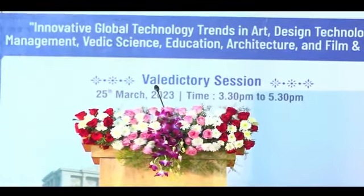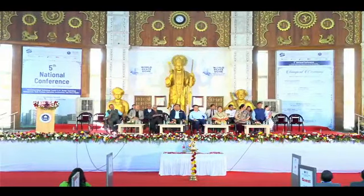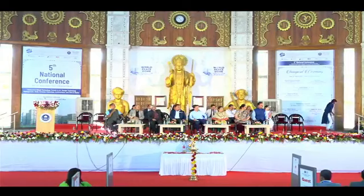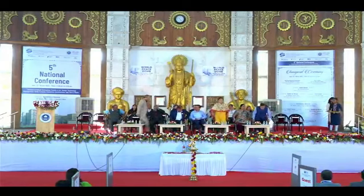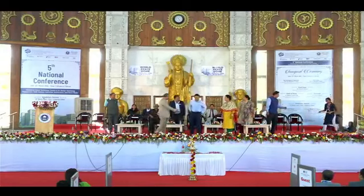And now moving forward with the award distribution ceremony, indeed the most awaited moment for all the participants. So we have 3 categories of awards for this conference. We will be having Best Research Paper Award, Best Research Paper Presentation Award, and Best Poster Presentation Award. So let's begin with the various categories from various segments. We are going to start with the Mechanical Department. In the category of Best Research Paper Award, may I request all the dignitaries.